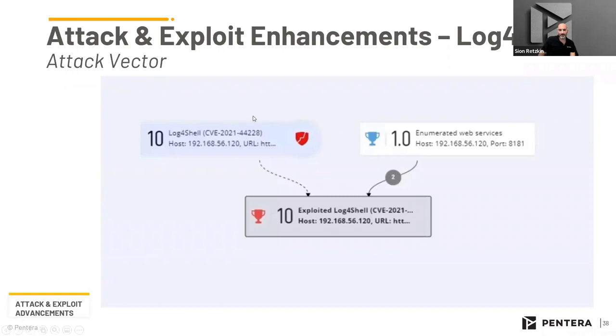Here you can see that Pentera detected the vulnerability after enumerating web services on that host, and well, this is not, let's say, full exploitation. This is exploitation to validate the existence of Log4Shell at this time. Why? You all know this. We are not going to add an exploit until it's 100% safe. So it's going to get there.